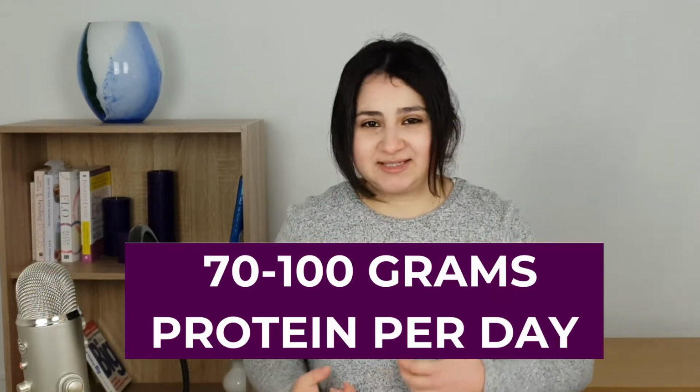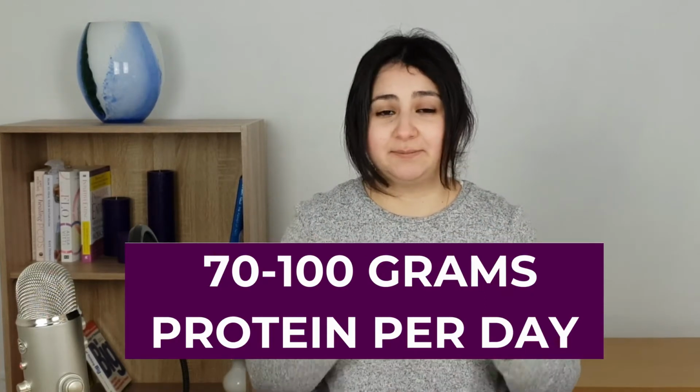So here's the thing, estrogen receptors in the liver are under the control of dietary amino acids. These are the building blocks of proteins. So the liver needs an abundance of protein, amino acids, and anti-inflammatory amino acids to help detoxify hormones like your estrogen out of the body. So you want to be consuming around 70 to 100 grams of protein per day.